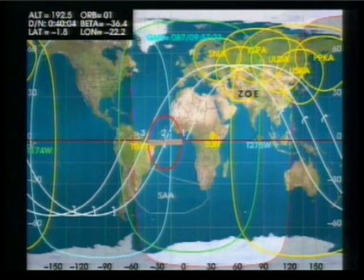Mission Control Moscow will soon command the high-gain communications antenna on the service module to move to its second position so that the crew members can watch its operation.